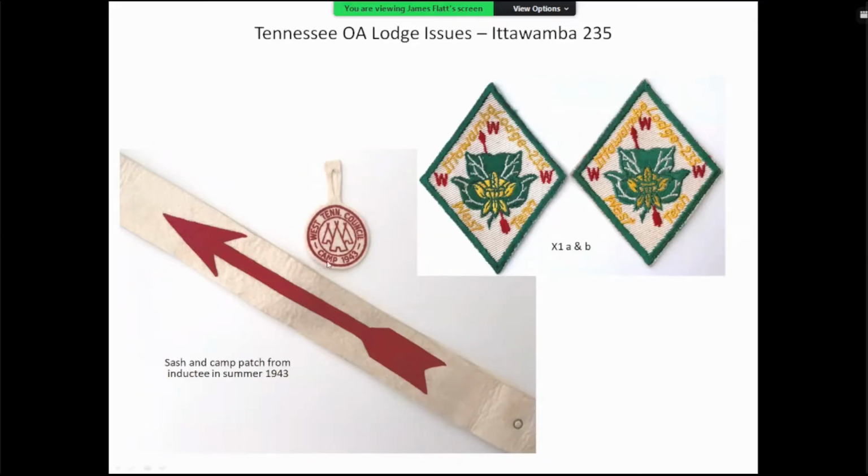To the left of the screen here is an arrow band, a sash, and the camp patch of an inductee that year. I got this from this gentleman who was inducted at that camp session, and this is his sash. Now, Itawamba chartered in '43, so this came from someone who was inducted during their charter year, but I don't really know how many inductions they had. Perhaps they had 4 or 5 that year, one at each week of their camp. But this, one might say, is the first issue.